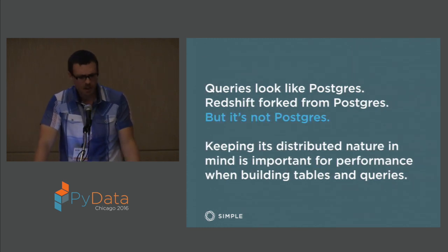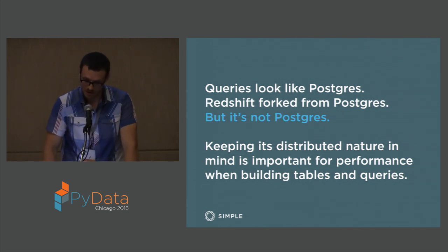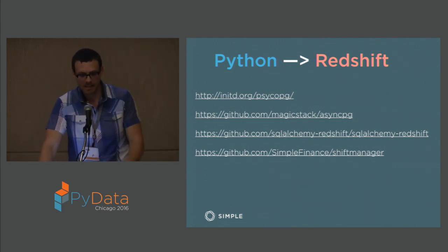So yeah, queries look like Postgres. Redshift is forked from Postgres, but it's not Postgres. And you need to remember that when thinking about its distributed nature, when building tables and queries. So we're at a Python conference. What are the ways that you can talk to Redshift with Python?